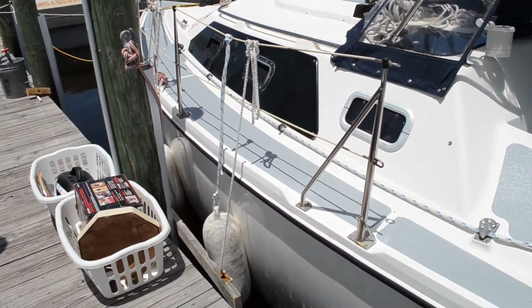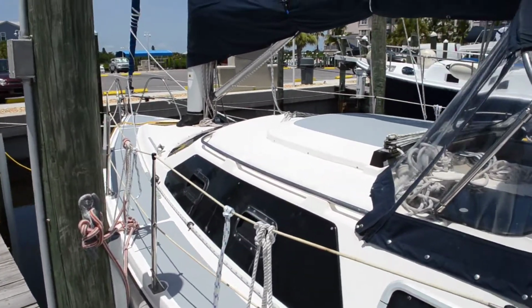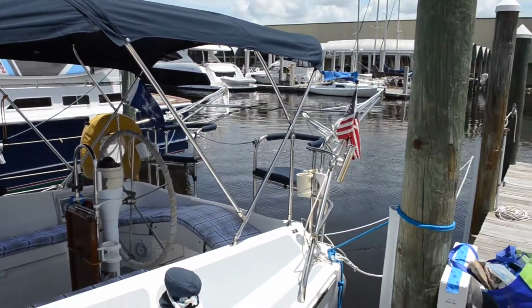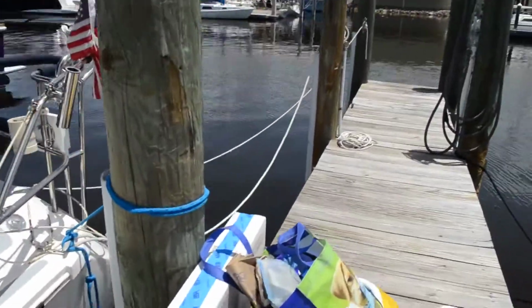So if you need to see this boat, it's a 1992 Hunter Vision. Go to one of those websites and you'll find my full listing. I'll have over 100 photos of this vessel on there along with this video that you can see again.